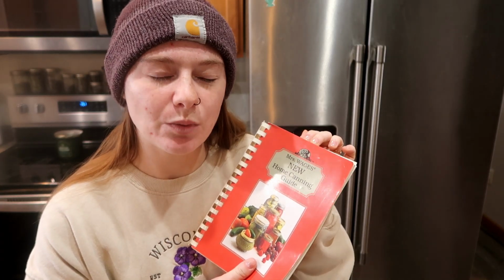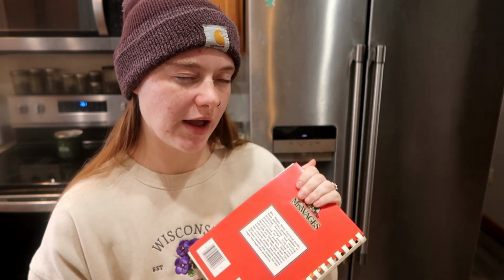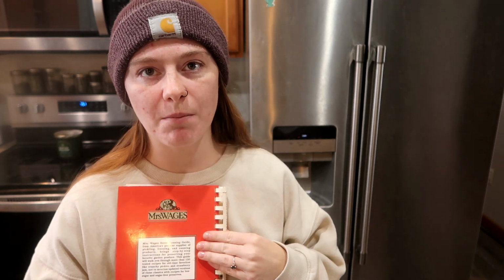This is my Mrs. Wage's new home canning guide. This is the first cookbook I ever got. I did not grow up knowing anything about gardening or canning. My grandpa had a really small, like 6x6 foot garden that I helped tend. After my Nana passed away, my grandpa just needed some more help. So I spent most of my weekends, probably 2 weekends a month, up there with my grandpa, just helping him maintain his home and his yard, and tending the garden was one of those things.